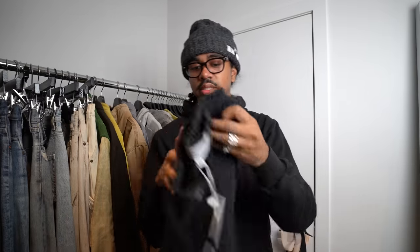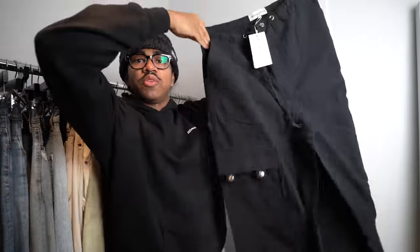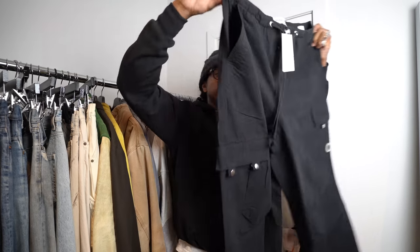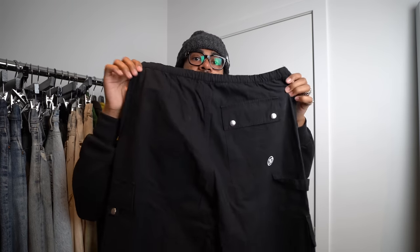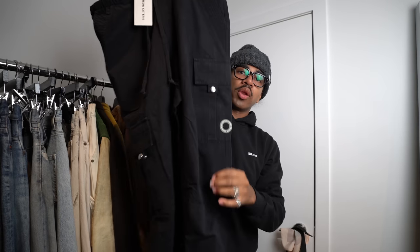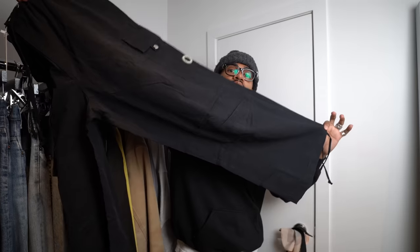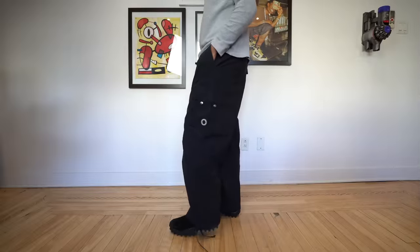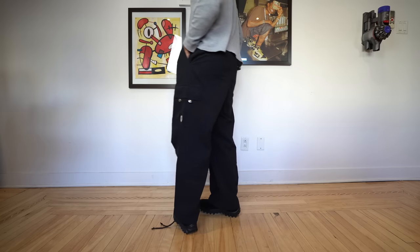is the black iteration of those pants. This one's in a size 34 this time, so I'll be able to really get my baggy pants on. So this is another great mainstay black pant, wider in the cut, that you could get a whole lot of wears out of, especially in fall winter. It has that great leg opening, but you can also tie it at the bottom to get that cinch action.